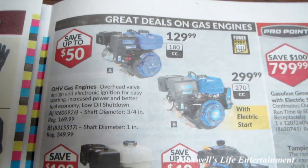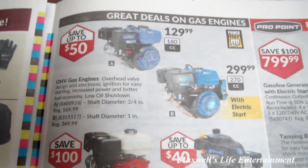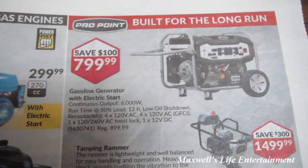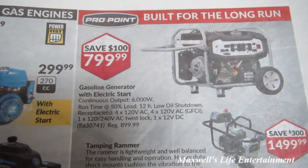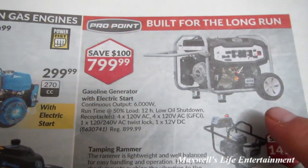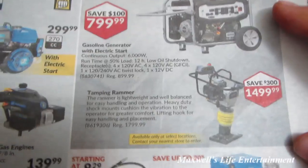Well, if you've got a snow machine or some other gas powered vehicle that needs an engine, or to pick one up for next season, the Princess Auto has you covered there. Winter storms are coming. There's gasoline generators here with electric start. Continuous output is 6,000 watts for $799.99. That would really go nice to run the garage, to run the plasma cutter and welder and such.